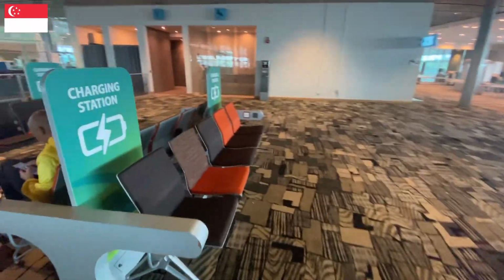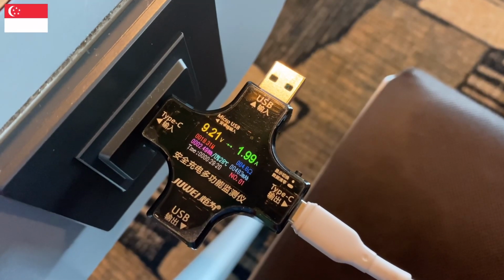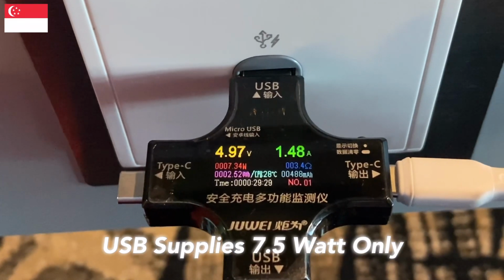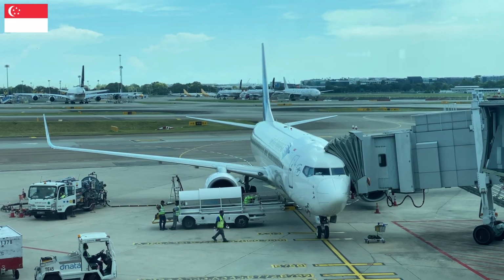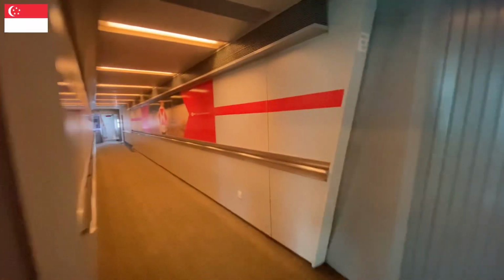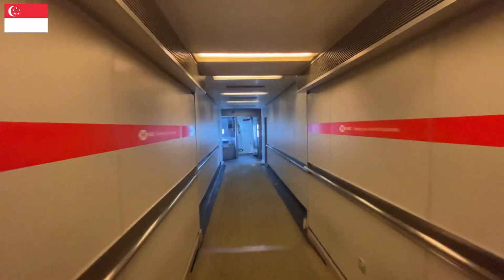There's even a charging station in place with USB and USB-C options. I recommend connecting USB-C as it can reach up to 18 watts, while USB is only 7.5 watts. This is our aircraft today. Garuda Indonesia 737-800. This is my first time flying Garuda Indonesia for a 2-hour journey. Upgrading to business class costs USD 200, which I don't think is worth it. However, I'm still looking forward to the onboard meal.